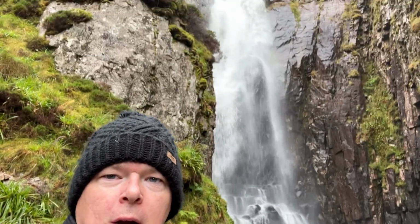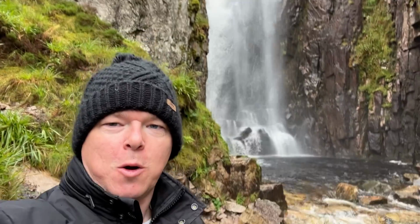Welcome to Wailing Widow Falls, people. Woo! Part of the NC500. Unmissable stop, this one. I'm going to see if I can get over the other side without falling in and swimming.